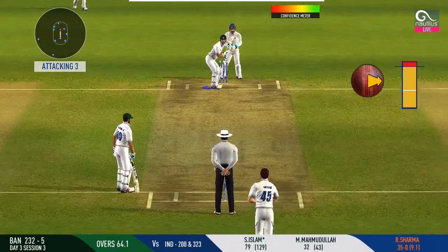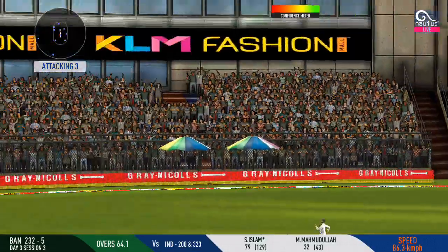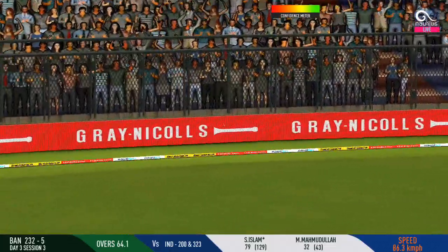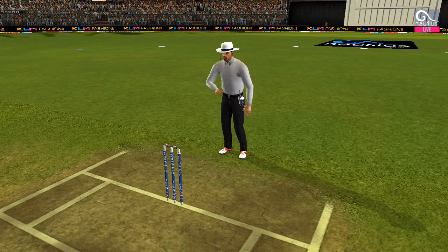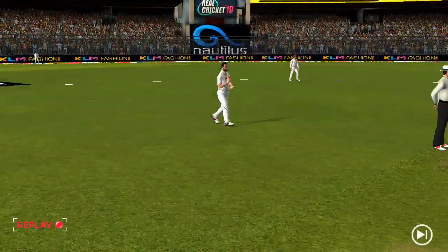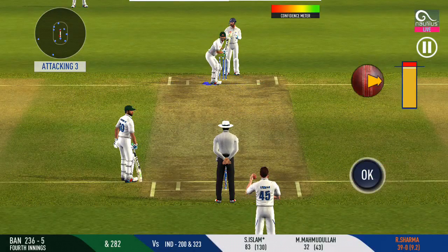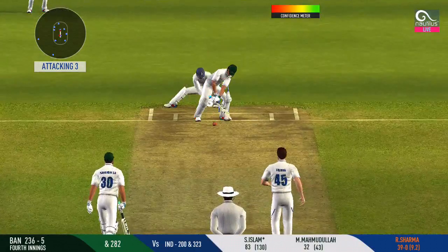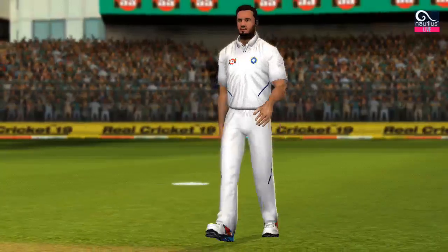That's a little faster than the second. He goes over the top and in the gap as well. He is making the bowler look ordinary here. Good ball and met with a solid block.